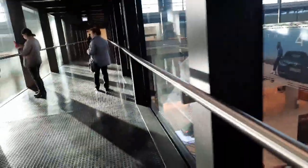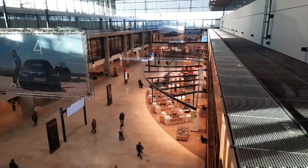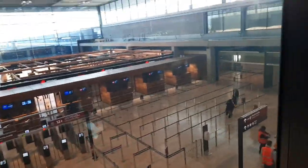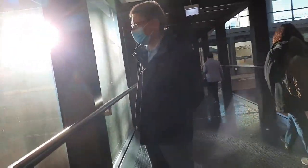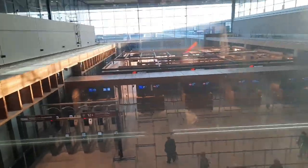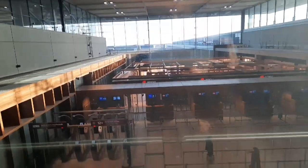So, papunta na kami sa terrace. Ito yung you can see here. Under the bridge. Here is the bridge going to the terrace. Then, on the other side, sorry, is for the border police, for the border control. It's here.